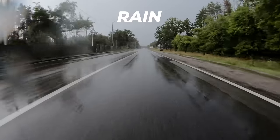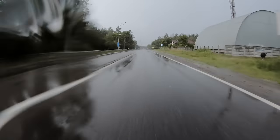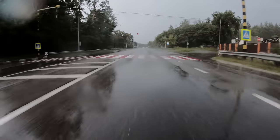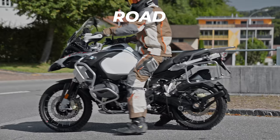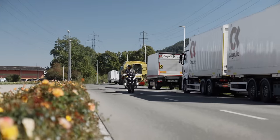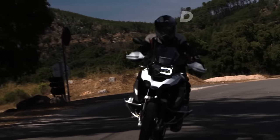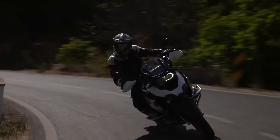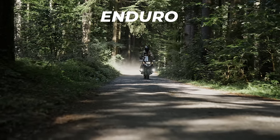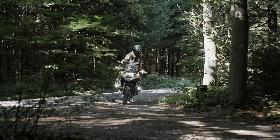Rain mode, quite self-explanatory. The throttle input is reduced, ABS and traction control kicks in early, and the bike overall helps you to gain as much traction as possible in slippery conditions. Road mode. This is the default mode of the bike where you have a good throttle response for normal street riding and quick intervention by the ABS and traction control. Dynamic mode. A bit more aggressive, where the throttle response is direct and the intervention from the ABS and traction control is reduced. Enduro mode, made for normal off-road riding with a smoother throttle response and later intervention from the ABS and traction control.